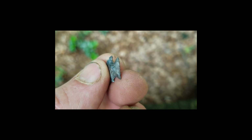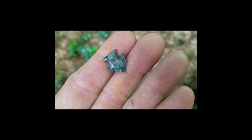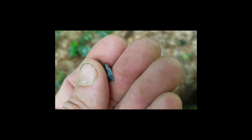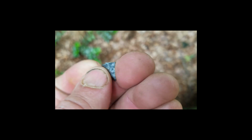Real ground base and notches. Just a delicate little piece. It's perfect. See the basal thinning there to facilitate hafting. That would have been deadly. Look at that needle tip. That's nuts, folks. And this will lighten up more.